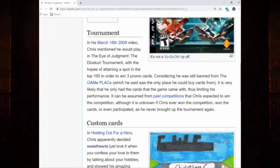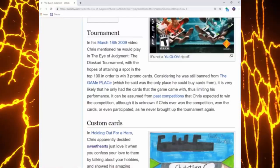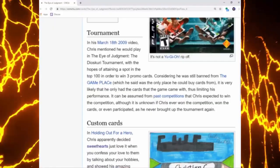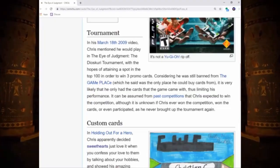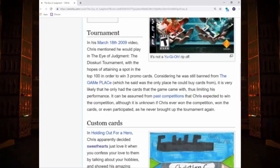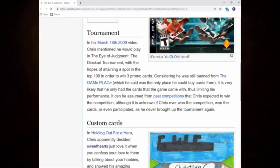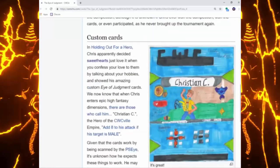Really? No other place in Charlottesville sold them at all? That's weird. It is very likely that he only had the cards that the game came with, thus limiting his performance. It can be assumed from past competitions that Chris expected to win the competition. Although it is unknown if Chris ever won the competition, won the cards, or even participated, as he never brought up the tournament again.